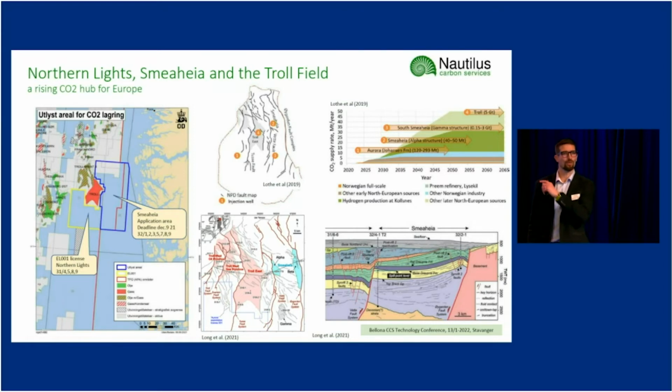And now it will be interesting to see how much will be in this Smeaheia. And also the 3221 well, it's so shallow, so it's close to where CO2 goes into the gas phase. So it's a question mark there. I will say looking forward to see the results further along.